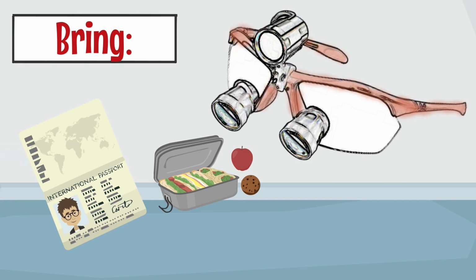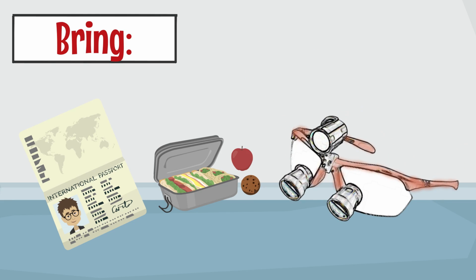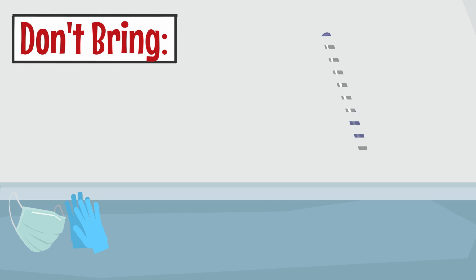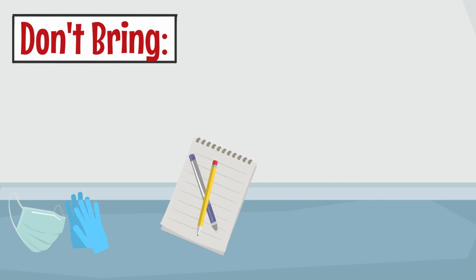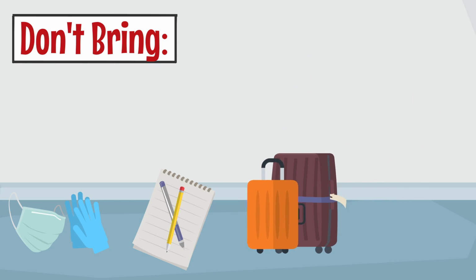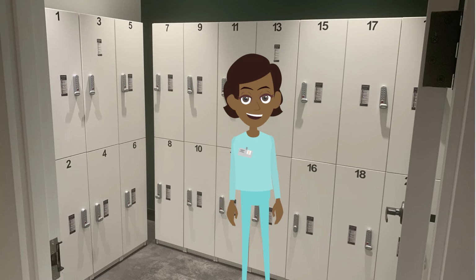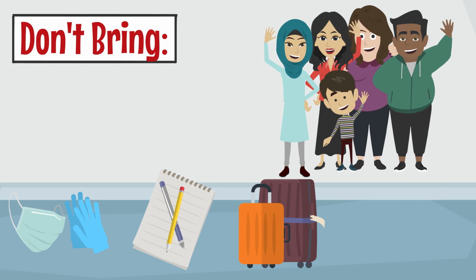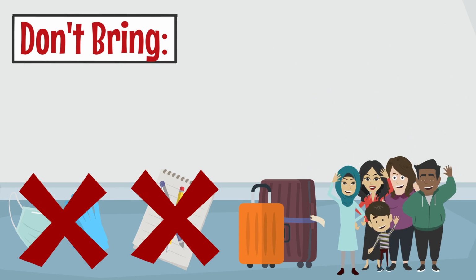Bring your loops and a spare battery for the clinical skills component. These are the only items that you're allowed to bring into the simulation clinic. Do not bring masks or gloves, pens, pencils, or paper, or any luggage. While you are provided with a locker to securely store personal effects, there is not enough space in the candidate locker room to store luggage. Do not bring family or friends. This is for candidates only. Family and friends cannot accompany you.